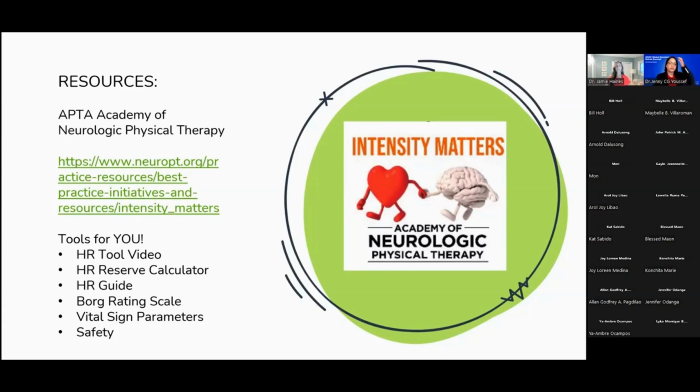But there is a campaign at the American Physical Therapy Association, and I don't know how many of you have access to that, but they've got this called Intensity Matters, and they've got so many tools to help you get better at monitoring heart rate. How do you calculate target heart rates? What if they're on medication? What does that mean? They've got all these tools. So if it's a scary thing to think about, I'm going to exercise my person who just had a stroke. Yeah, we need to be considering that. So I wanted to show you this resource and link that for you.